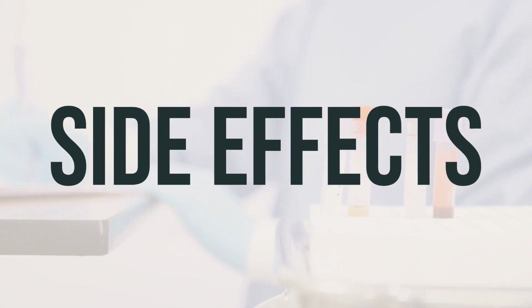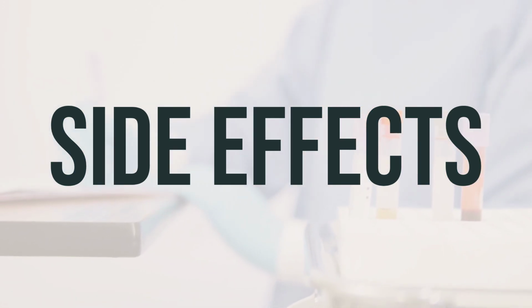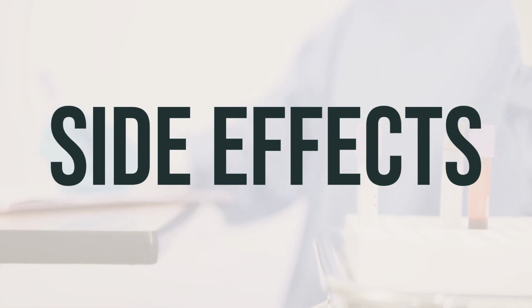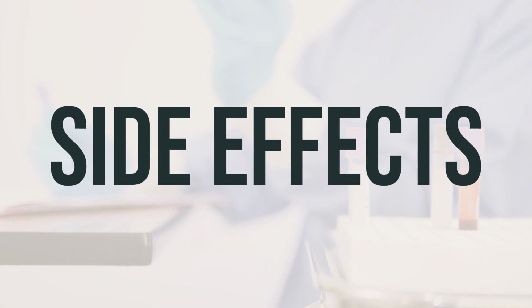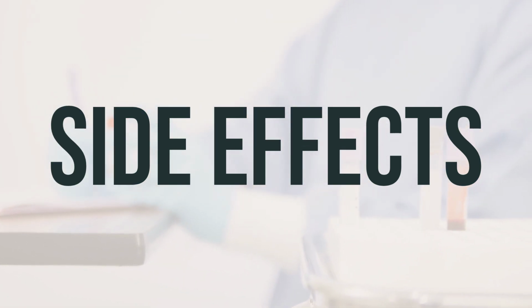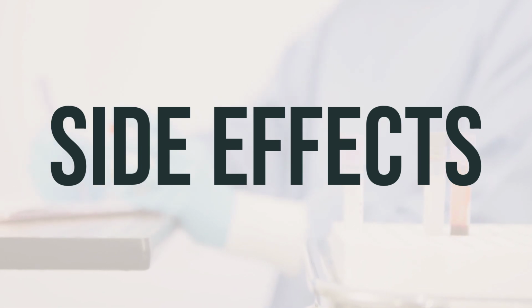Some common side effects of taking Etrasimod 2 mg tablet may include headaches, dizziness, or lightheadedness. To reduce the risk of dizziness and lightheadedness, make sure to get up slowly when rising from a sitting or lying position. It's important to remember that your doctor has prescribed this medication because they have judged that the benefits to you are greater than the risk of side effects.